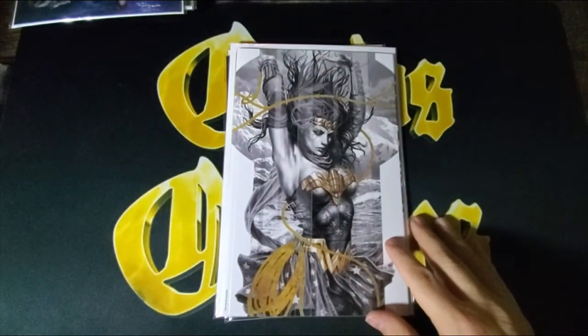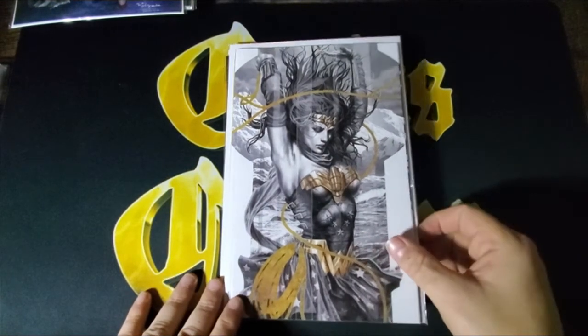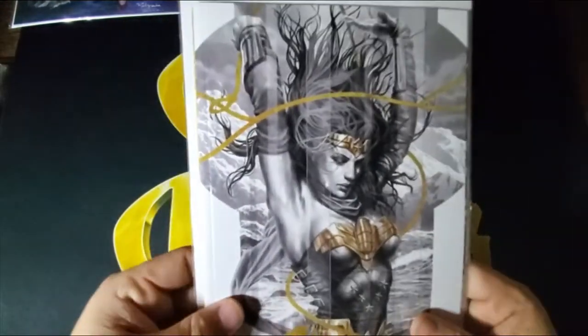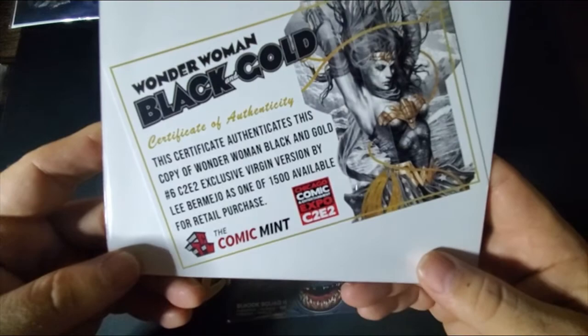Next up is another book that's on my top 5, and this book was number 1 on my list from November 17th, 2021. This is the Wonder Woman Black and Gold number 6 Bermejo Virgin variant. This was the actual regular cover, and then they did a Virgin version of this. You can see it's got a certificate of authenticity. There's only 1,500 copies available.